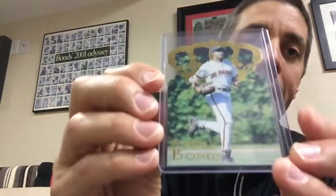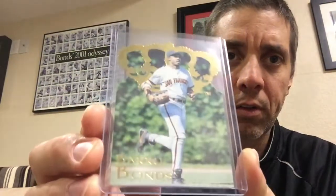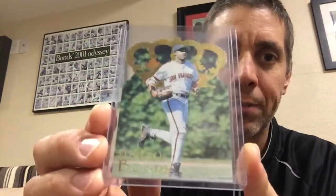So nice card there. And then I got this Crown. I don't know exactly what it is. I think it's an insert, Pacific Trading. So this is from Pacific Trading Company, I think 95, and it's the Crown Collection. So nice card there. Not super tough to find, but it's probably one of those cards I've always assumed I've had, and then turns out I didn't have it. That happens a lot with me.